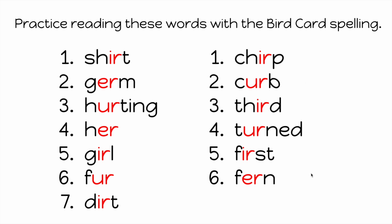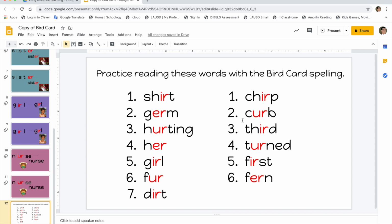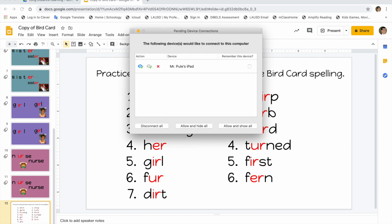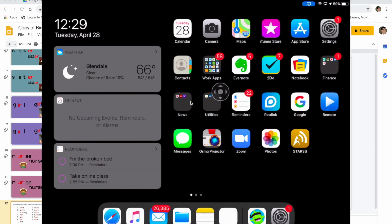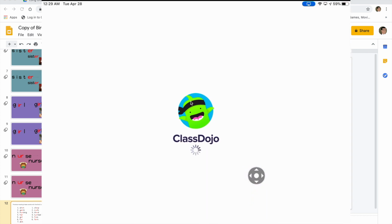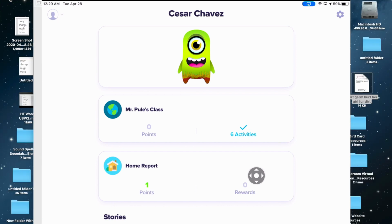Okay? And one more thing I wanted to show you. It's a little trick I learned with my iPad and my computer. When you go to, let's see, give me a moment. I want to show you my iPad. It's a little trick I learned here. So when you go to Class Dojo, right here, I have it right here. This is what you see, right? And then let me move things out of the way so I don't distract you.